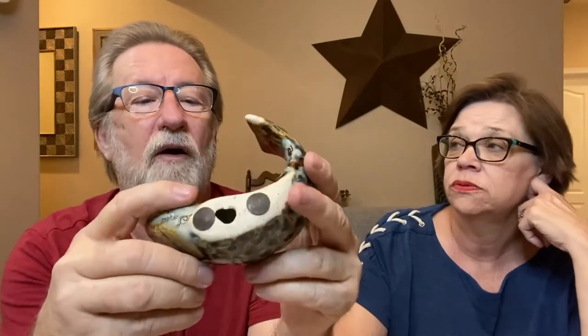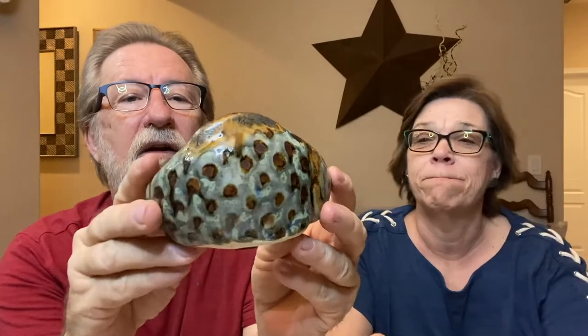What kind of fish is this? I have no idea. Carp? No, I have no idea. And I'm sure because of the tropical way they paint it, who would know? But it's cool, they painted the little scales on it. It's really cool.